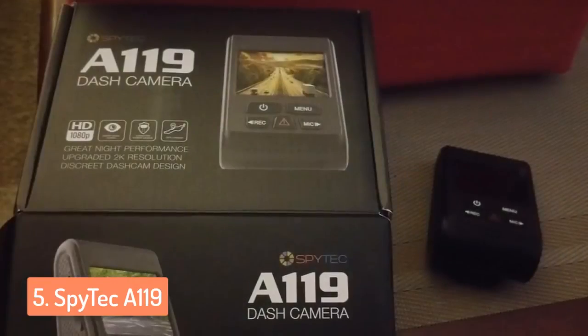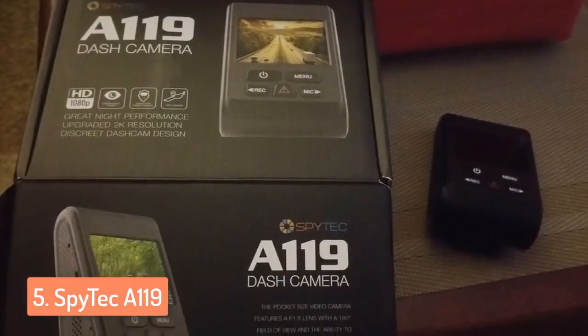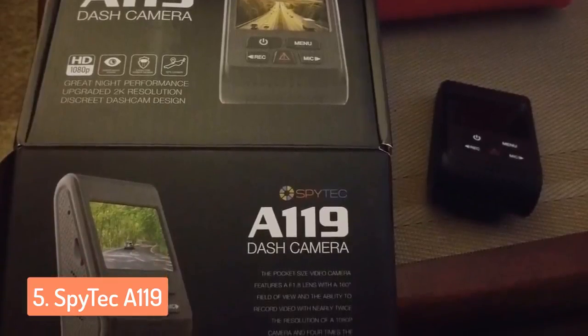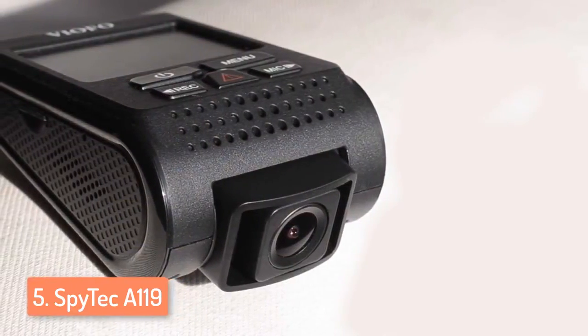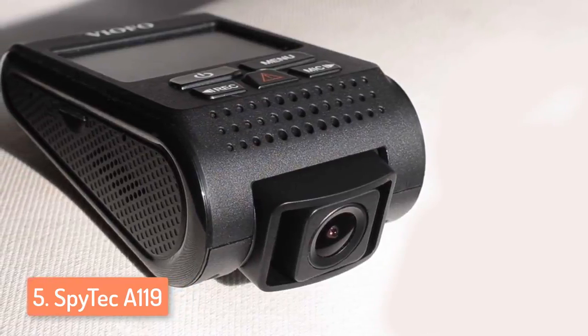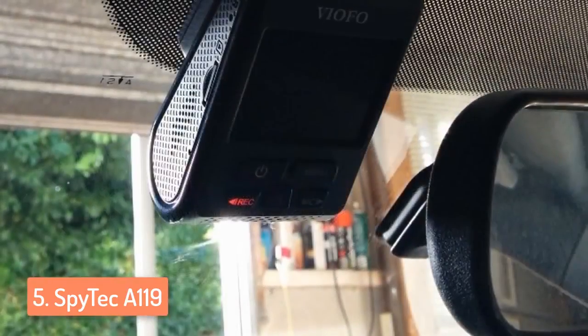The SpyTec A119 version 2 features a wedge-shaped design which helps in concealing the small footprint camera to the rear view mirror. From a performance perspective, this camera is very easy to attach and records in 1440p Full HD and 1080p at 60 frames per second. It doesn't even rely on a switch to be powered up, since it is fully automated, so when you turn on your car's ignition, this camera will start automatically recording, which is amazing.